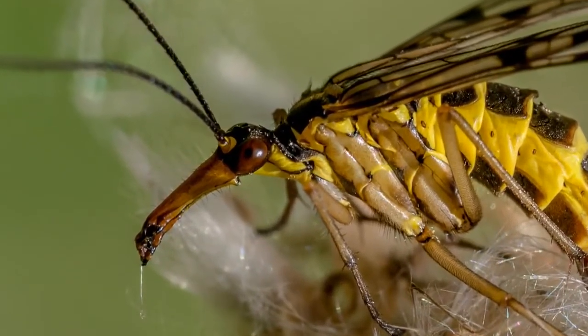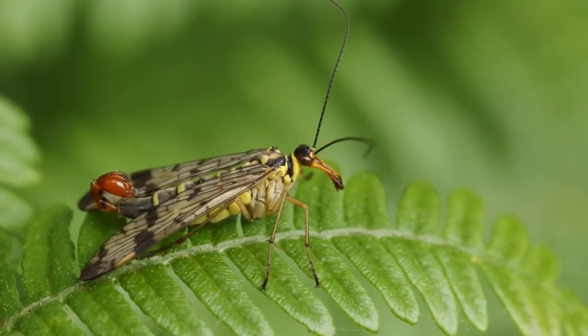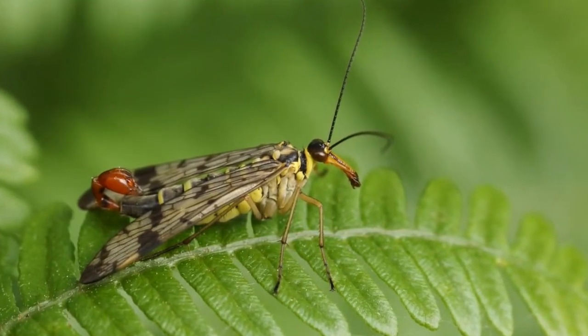These insects engage in elaborate mating rituals. Males will entice females by offering a meal. If the female accepts the meal, the male will mate with her while she feeds.